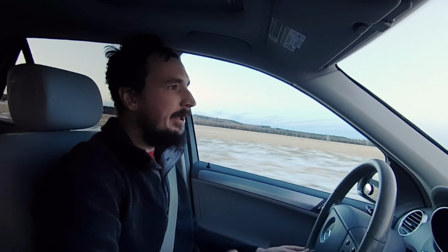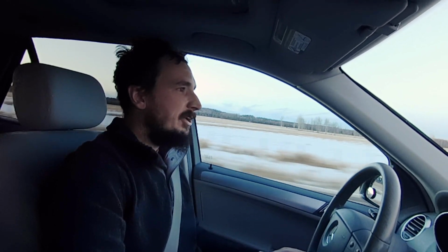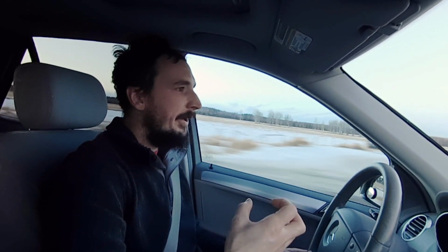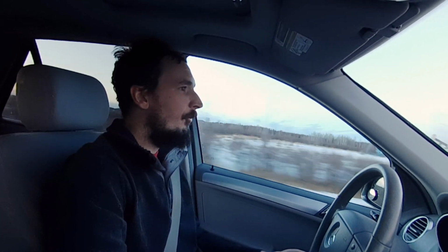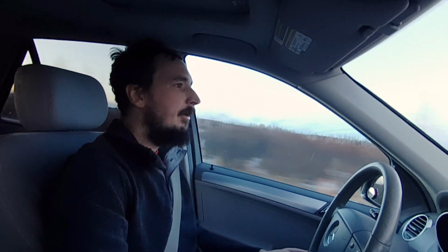So there's a few big ticket items that could go wrong, and that's why if you're buying one of these vehicles, you should get a pre-purchase inspection done and make sure that you're getting a good one. These are a great vehicle, but they're not perfect. It's a 14-year-old vehicle, what can you expect? So bear that in mind. But for the price point, if you shop wisely, you'll be really happy with one of these vehicles.